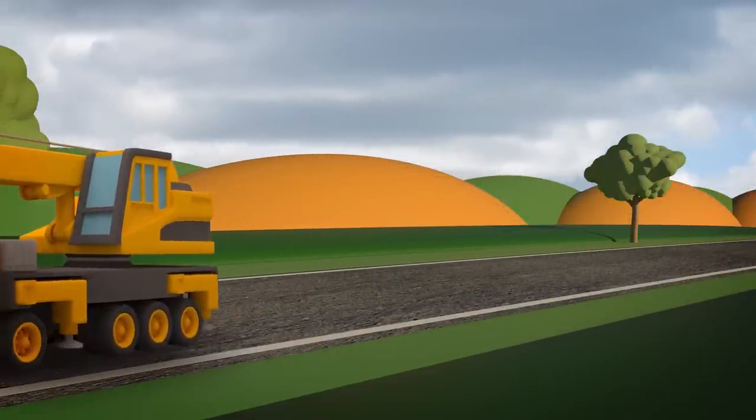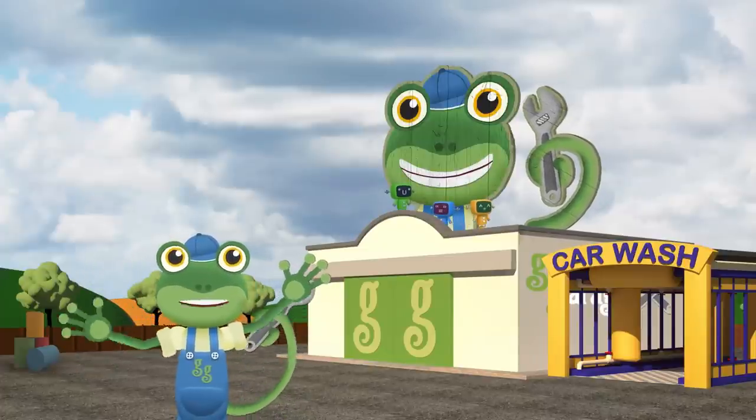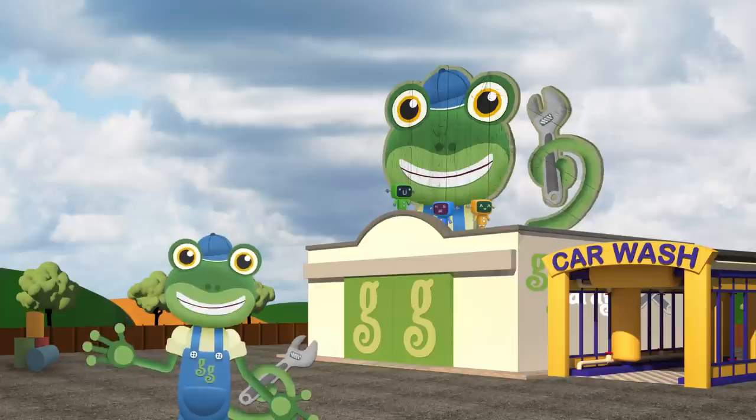Uh-oh, now the hole's fixed and Caroline's gone home, the mechanicals are stuck up on the roof. Let's hope they get down before the next episode.